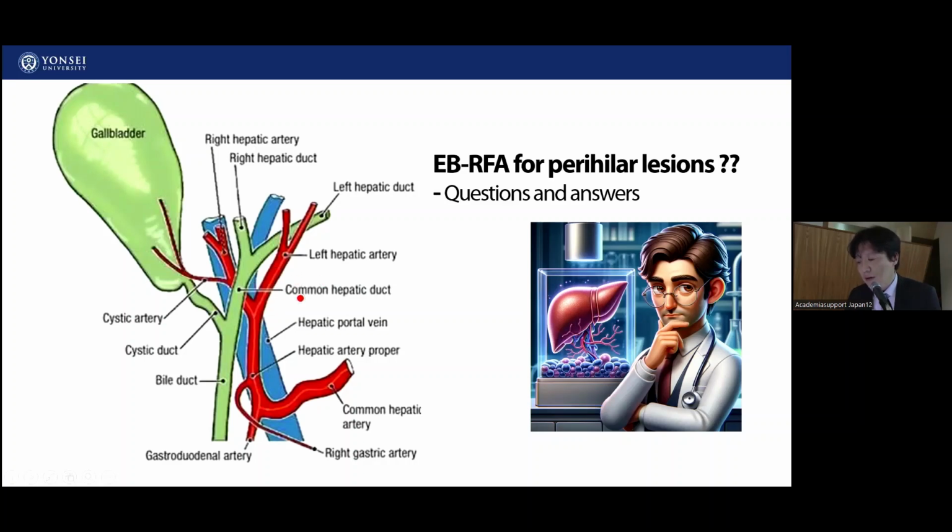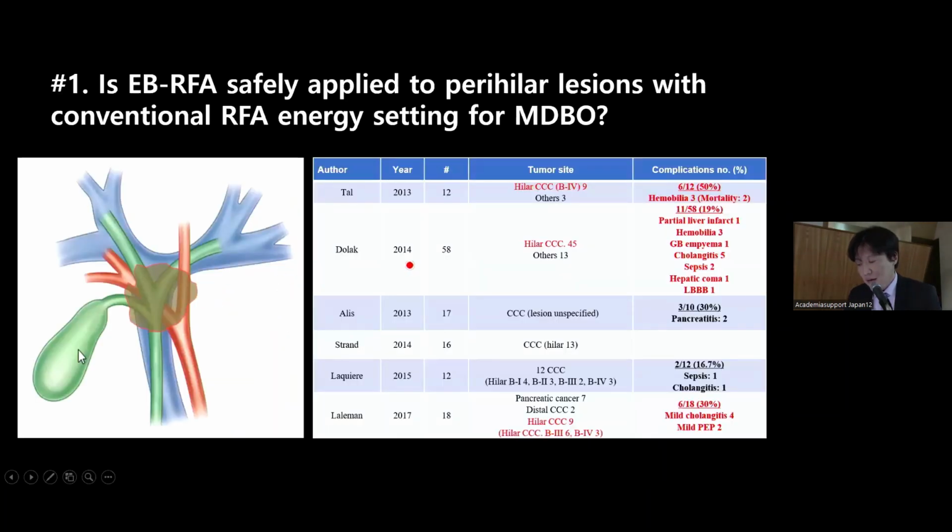I'd like to continue my talk with a question and answers. All the studies show severe complications, liver infection or hemobilia, but I think that is related to higher RFA energy. So is EB-RFA easily and safely applied to perihilar lesions with the conventional RFA energy setting used for malignant distal biliary obstruction?